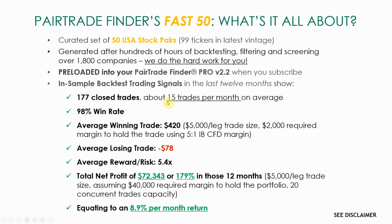So if you're trading just this, you'd be doing about 15 entries, 15 exits per month, or 30 trades in total. 98% win rate in the backtest. Average winning trade, and we base all of these numbers on $5,000 a leg trade size, is $420. So you would need for a 5,000 a leg trade, pair trade, you would need 5,000 plus 5,000. That's 10,000 total exposure. If you're using Interactive Brokers CFD margin 5 to 1 for a novice CFD trader, that would be 2,000 of margin required.